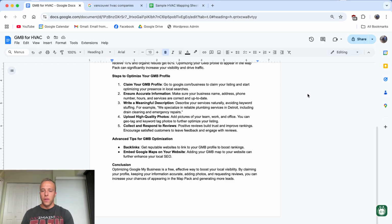Another thing you can do is upload high quality photos. Add pictures of your team, your work, and your office and your shop. You can geotag and keyword tag photos to further optimize your listing if you want as well, but just making sure you get good photos on there is going to go a long way with Google and your customers in building trust and authority.